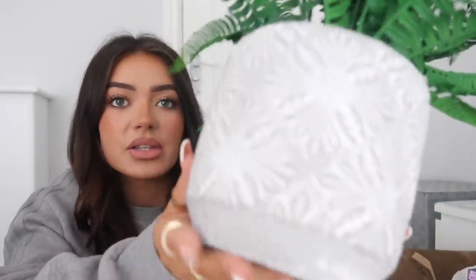It's like this gray stone with all of this white pattern on it. I just thought it looked really nice. I love this gray stone sort of material. I just really liked it, and this was only £10, so I picked that up, which I think is going to go on my shelf. I'm just not sure if it's too big.